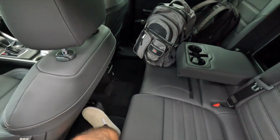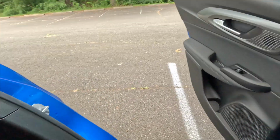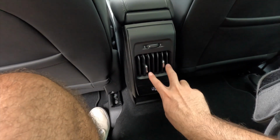Now we're going to step into the second row. So you do not get a no poop handle. Let's see, can you recline these seats or are they fixed? Okay, seats do not recline. You get a seat back pocket behind the driver's seat. You get a seat back pocket behind the passenger seat. You get your 2 HVAC vents.